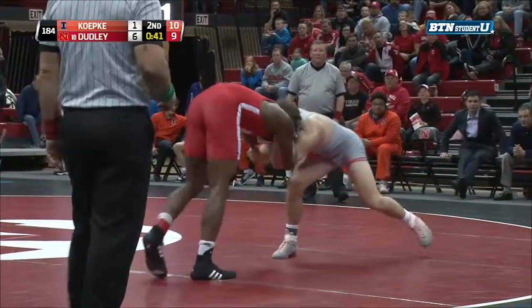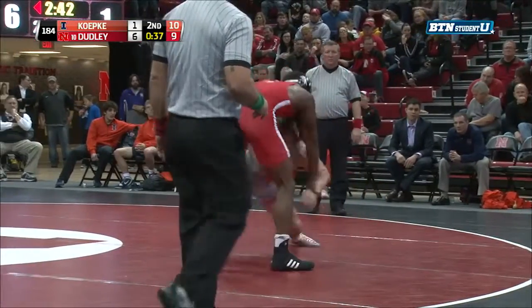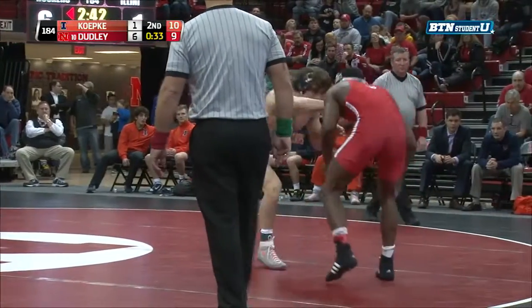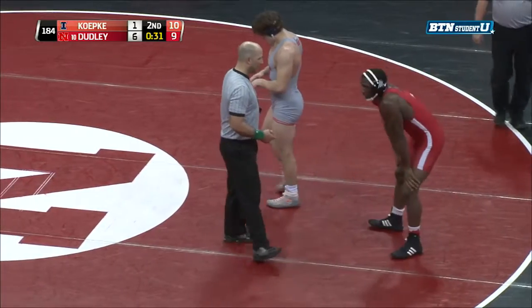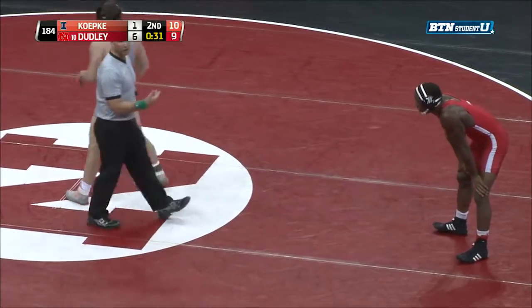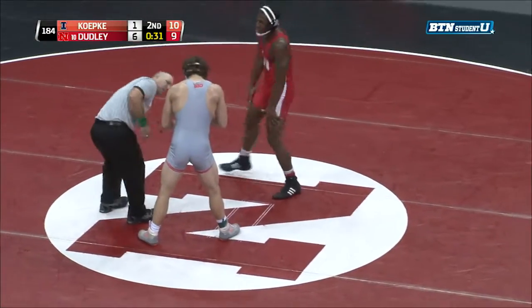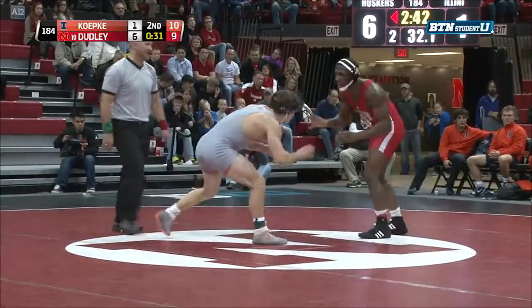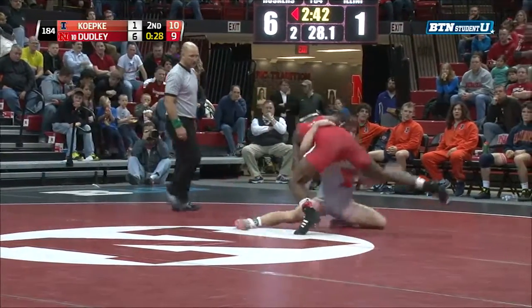Both men looking now for any opening they can get. Koepke looking like the more active wrestler at the moment. Dudley does look a little winded right here. Maybe that's from squeezing so hard on top with his grip. Club there by Koepke. Gets a single leg, switches over.